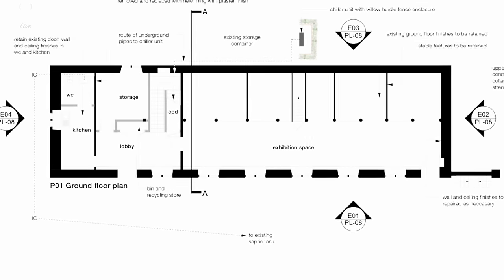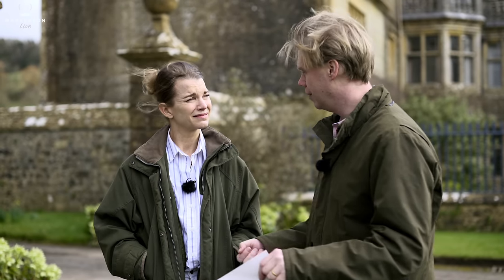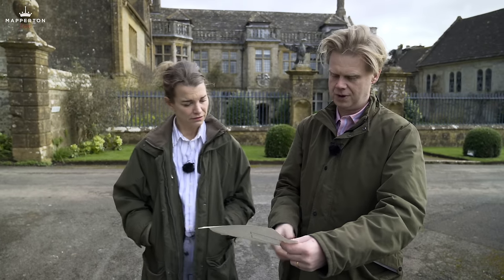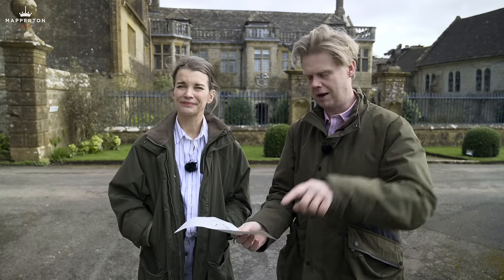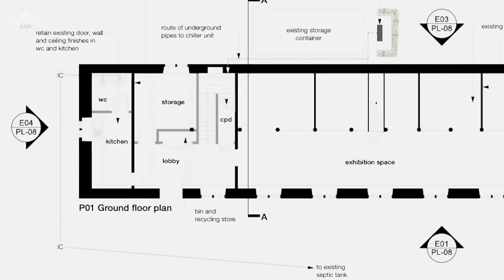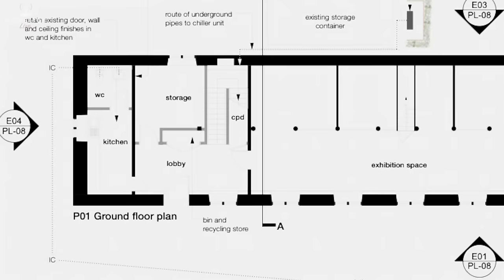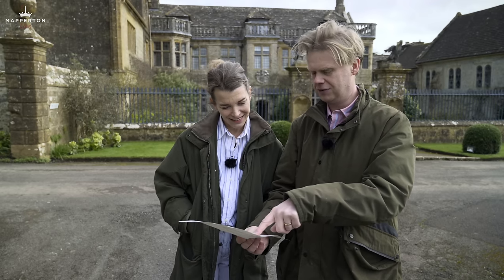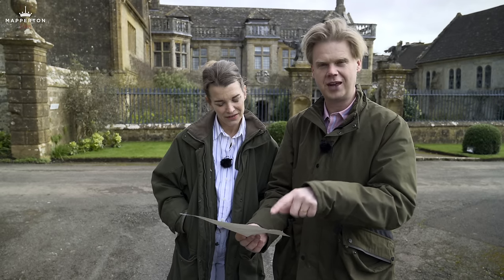So that we could have local artists, we could have items from Mapperton's agricultural history, you know, kind of an old scythe or a broken plough, inside here. And then at the other end, we have an area which is really a reception with a kitchen. Great. And a loo. Oh my goodness. And a staircase. It's the first time I've seen this. A staircase that then takes you up into a new Mapperton estate office.